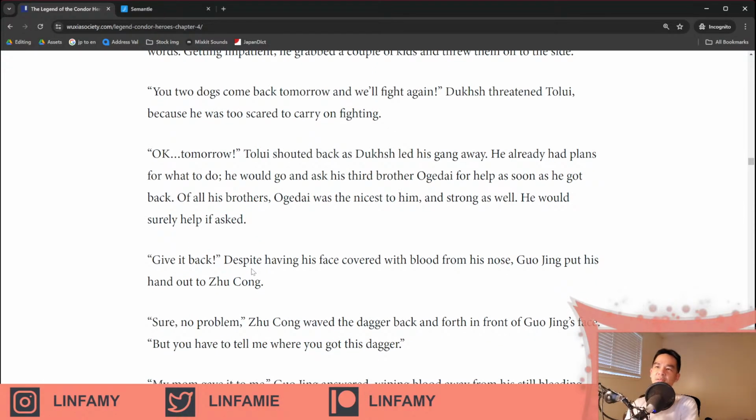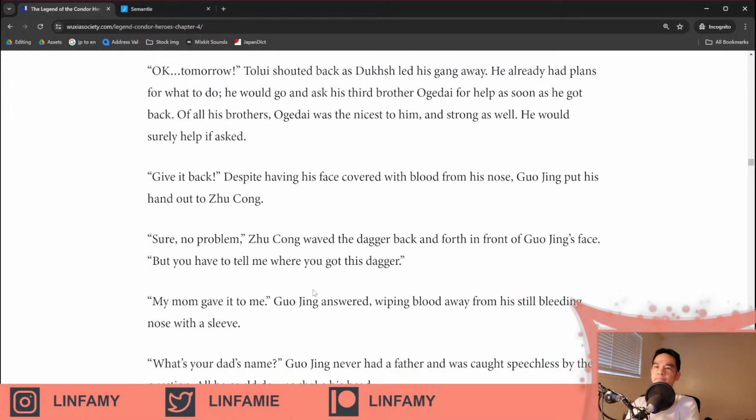Give it back! Despite having his face covered with blood from his nose, Guojing put his hand out to Zhu Tong. Sure, no problem. Zhu Tong waved the dagger back and forth in front of Guojing's face. But you have to tell me where you got this dagger.